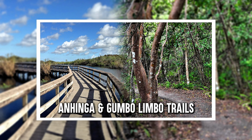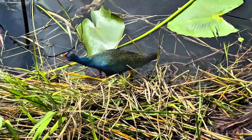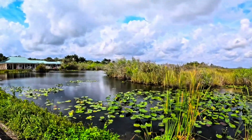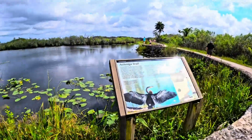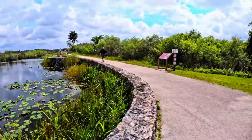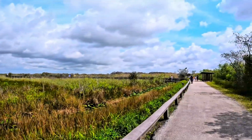Anhinga and Gumbo Limbo Trails. Okay, these next two are absolute non-negotiables. You can find these right outside Homestead in the Royal Palm section. First up is the Anhinga Trail. It's an easy 0.8-mile round-trip walk along a paved path and boardwalk that takes you right over Taylor Slough.